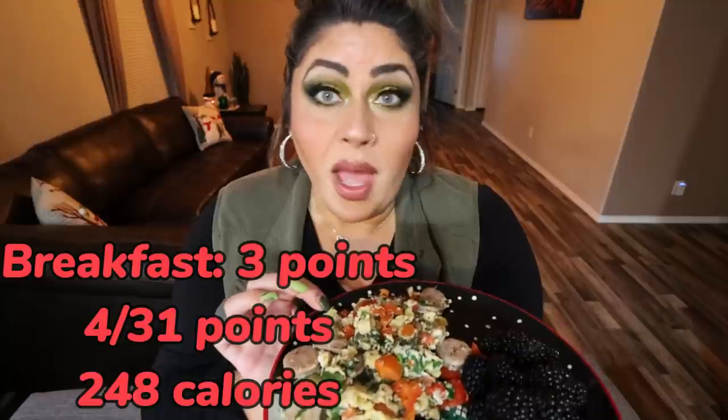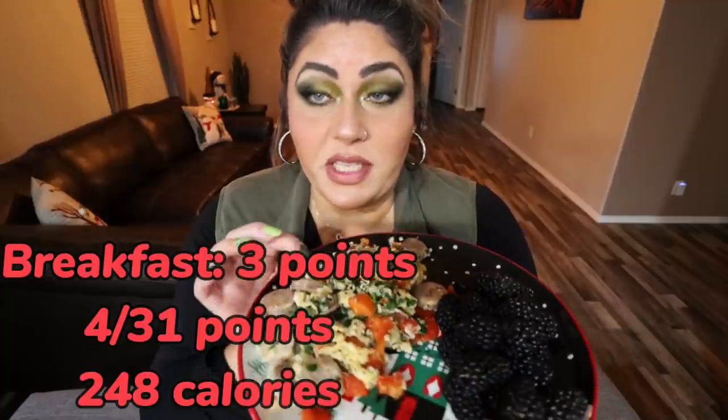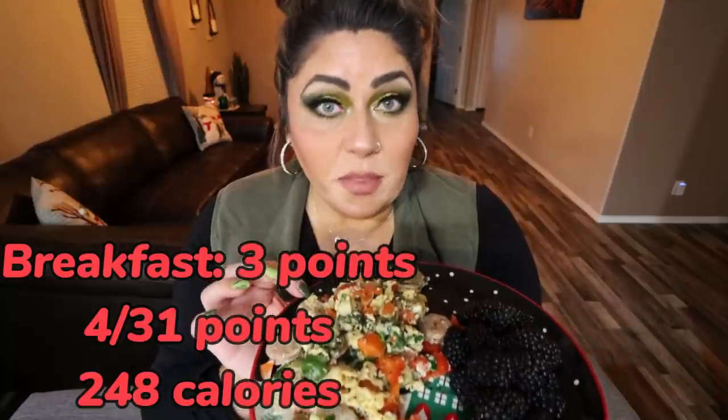Breakfast is served. Doesn't this look incredible? So I have some blackberries here. Of course, there's 0 points. My egg scramble, the only thing in here that has points is the sausage, and the chicken apple sausage is 3 points total. So my breakfast is only 3 points for this huge plate of food. Tons of protein, tons of vegetables, fruit, really good carbohydrates, really good protein.